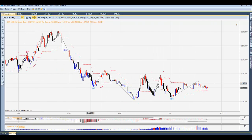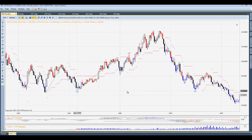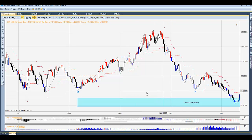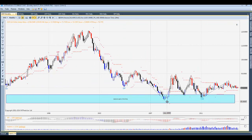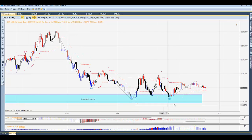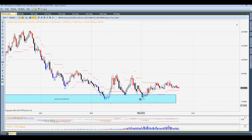If we go back here, okay, this area, there are important swing lows back here. I'll just take a decision point off of this one here where this buy signal was. Alright, so this is an important support area, and you can see the dollar sold off into that level. This is where we got the weekly decision point buy signal in here.